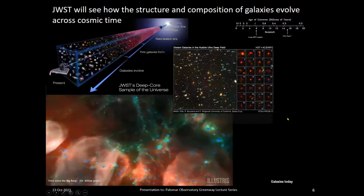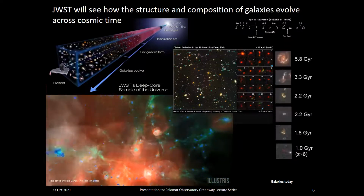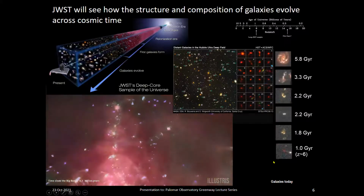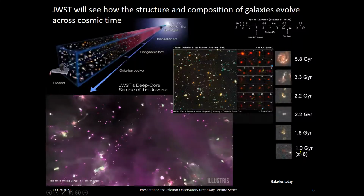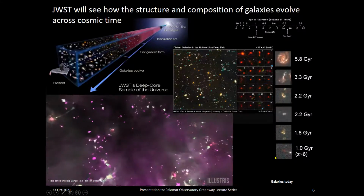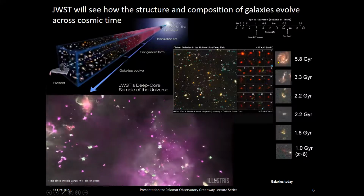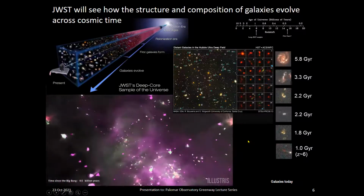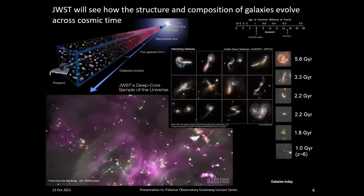And so one thing that the JWST will help us do is understand how the morphology of galaxies evolved from the very primeval ones here, when the universe was 1 billion years old at a redshift of 6, versus the more nearby galaxies. We still don't understand that, and the JWST will help us observe that process.